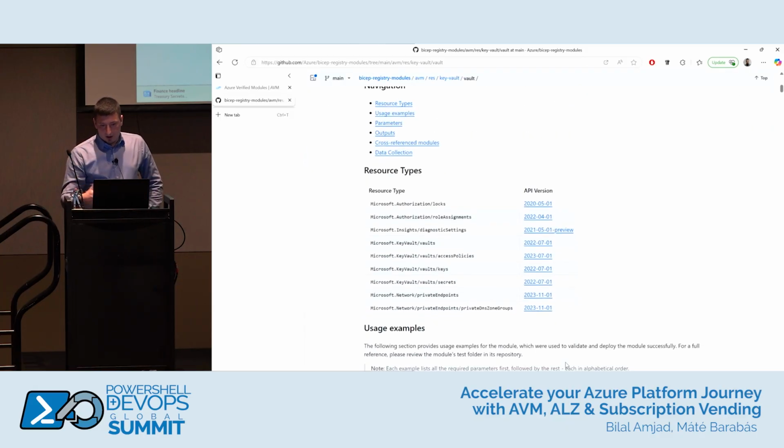The README file always follows the registry structure. So here you can see what the resource types are that are included in the key vault. Of course, there is a top-level resource, which is the key vault itself. There are children of the key vault resource, so keys, secrets, etc. But there are also tightly coupled other resources, such as resource logs, or diagnostics configuration, or role assignments, or private endpoints, just to name a few.